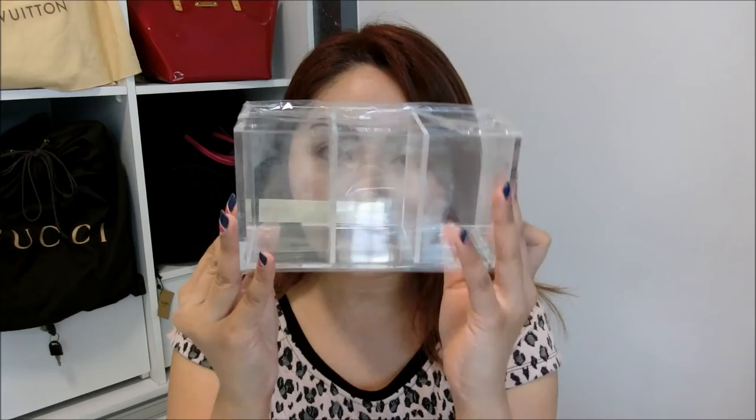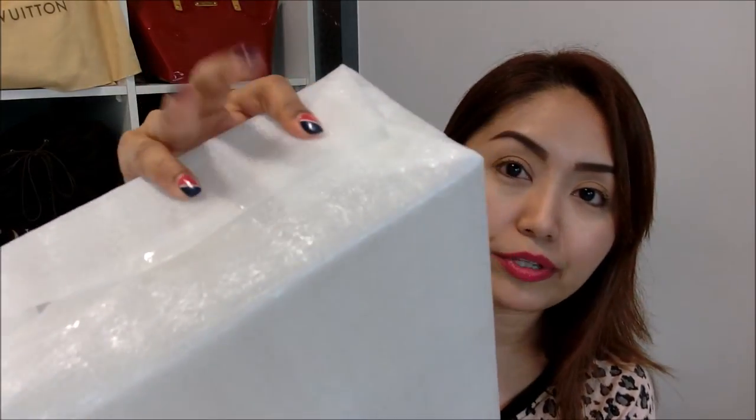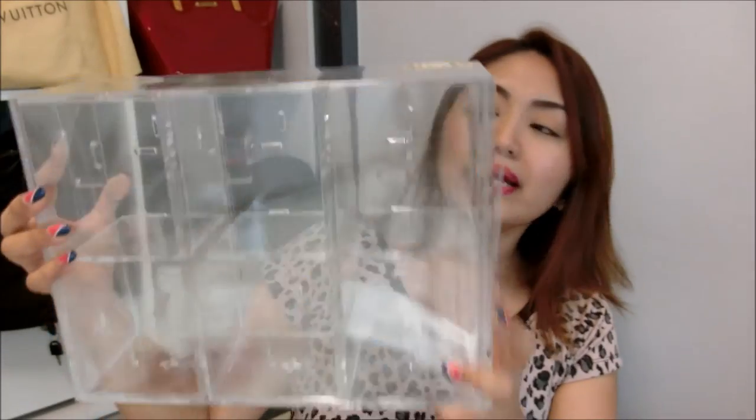So I've gotten this, which I am planning to maybe put my brushes or something. The next item is actually two of this. This is quite huge actually, if you can see the size of my head and this thing. It's quite huge. So it is very well wrapped in this protective foam. So this is my container, and it has three drawers and there's a hole in each of the containers which allows you to put your finger in and pull out the container. You could actually choose to put your item this way or you can put it horizontally.